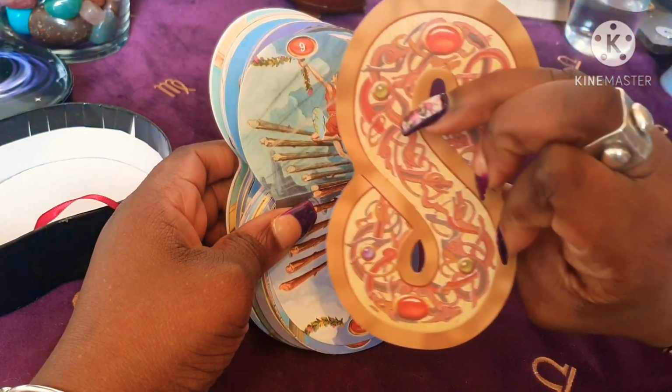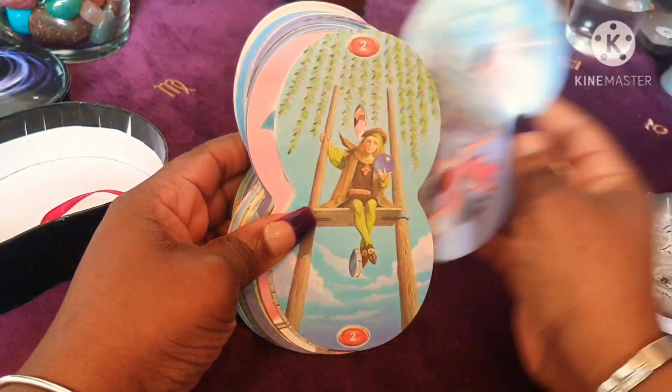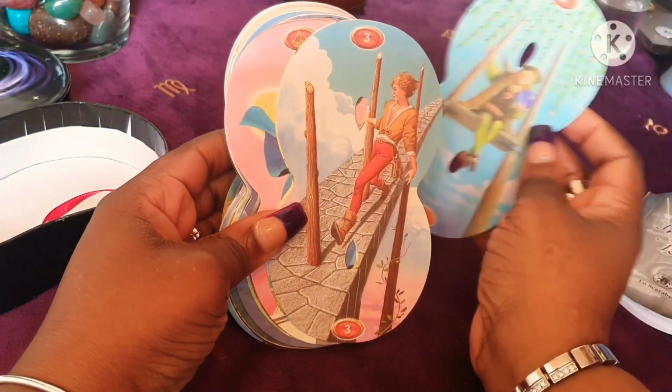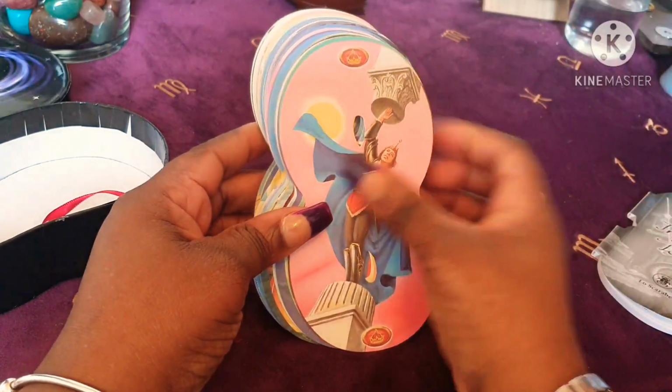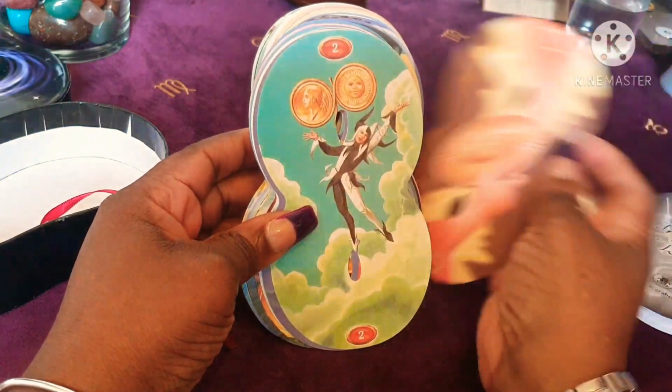These are the backs of the cards, and it's just a strange deck to me, or more of an unusual deck. And this is published by Lascarabo.